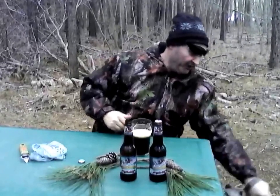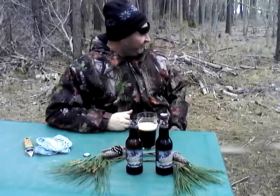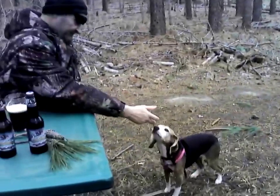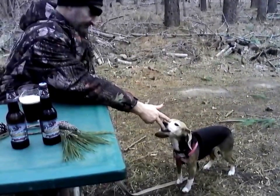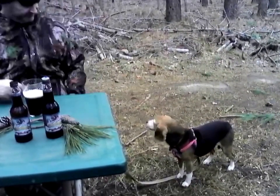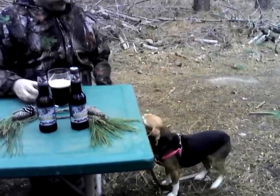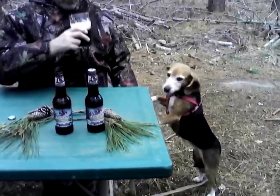Smooch is a typical Beagle and will hunt for lizards and whatever else she can get her hands on. Smooch, come here. Got a good beer, Smooch? You like that? Yes, you do, don't you? Just come back for more. Yeah, give you some more.